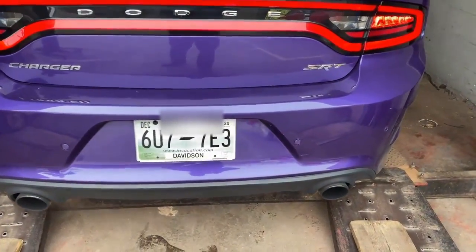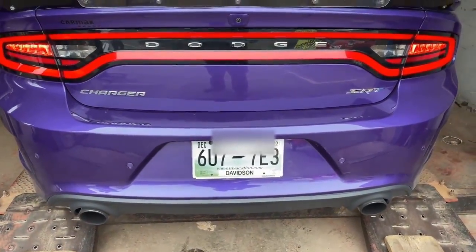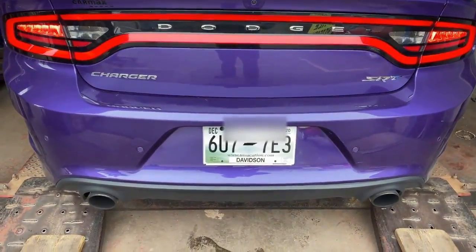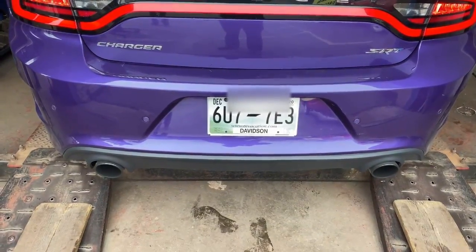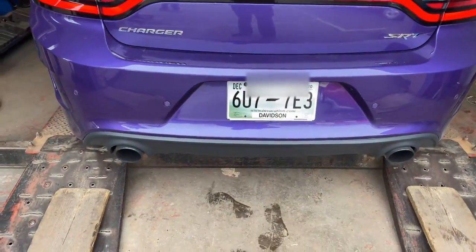2017 Charger SRT 8. It's got long tube headers, high flow cats. We did a mid muffler delete, and it's still got the stock rear mufflers on it. I'll let you guys hear it.